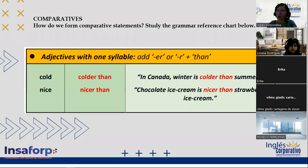So we have two, cold and nice. Colder than, nicer than. Esa parte específicamente, colder than, nicer than, es el comparativo, right? Eso es todo lo que necesitamos para comparar. In Canada, winter is colder than summer, and chocolate ice cream is nicer than strawberry ice cream, or I can say more delicious as well. So that's about rule number one, okay?